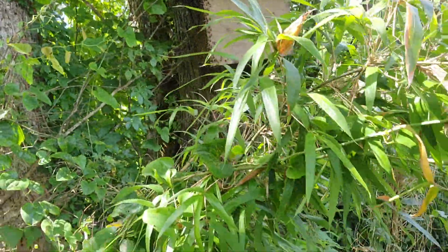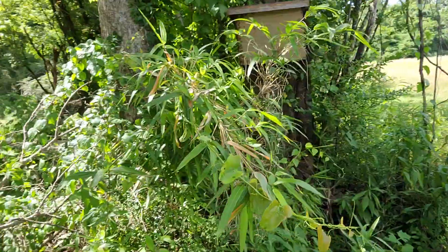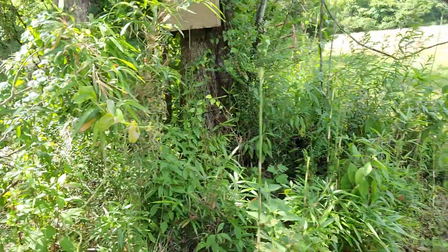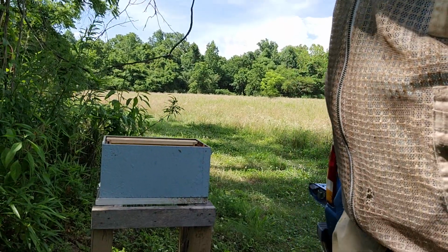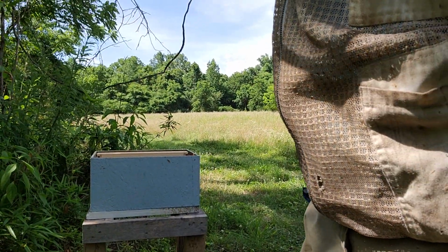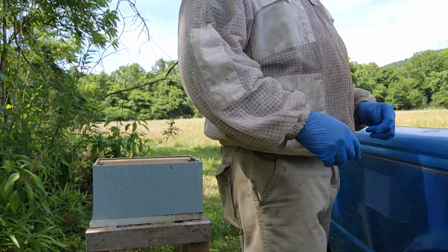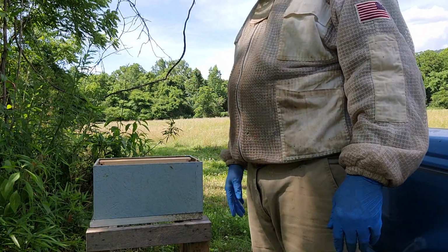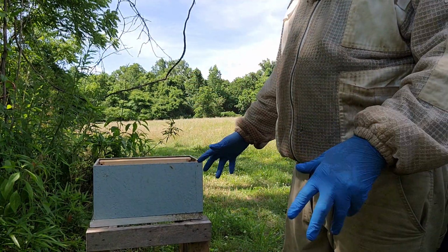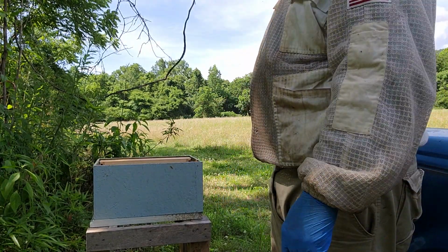Trap's been active for about 3 weeks, because I checked it and there was nobody in it, but they were working it. And then the next day the landowner called. I'm going to work the swarm trap from the tailgate of the truck and put it in this box. I've got another deep to go on top of it so they can work it. Then I'm going to ratchet strap it together and take it home in a couple of days.